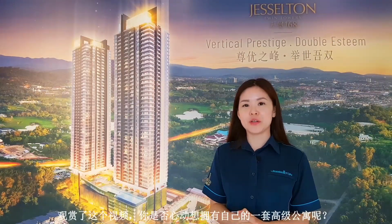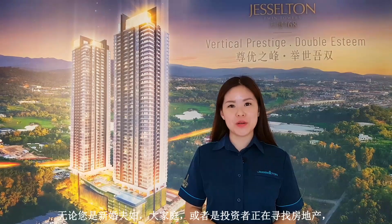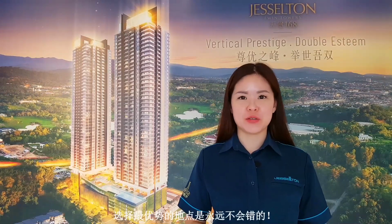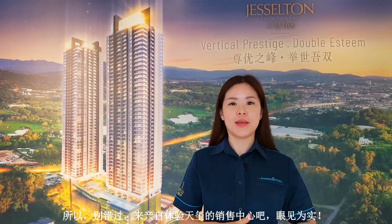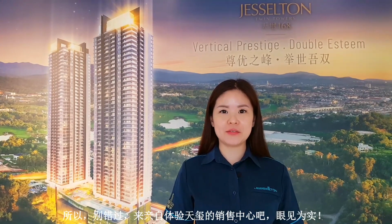Now that I have shown you this short tour, would you want to own your very first luxurious home? Whether you are searching for a home as a young couple, a family, or for investment purposes, you'll never go wrong by choosing one that is comfortable, convenient, and in a good location. So don't miss out. Come and experience it yourself, because seeing is believing.